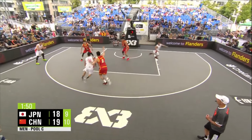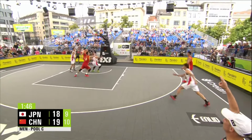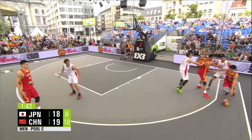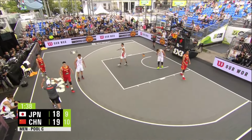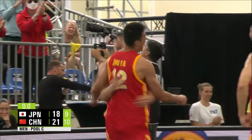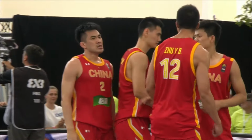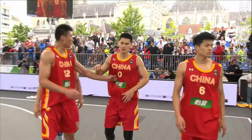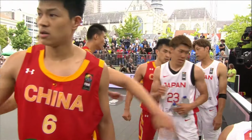Ochai going to work. Passes up the 2 attempt. He'll drive and he'll kick. Yasuoka rattled out. Zhu hands it over. Guo will pull up from long range. He makes it rain and calls game. Guo hearing it from the Chinese Federation over there as they hold off Japan's attack. And they win with a devastating 2-ball.